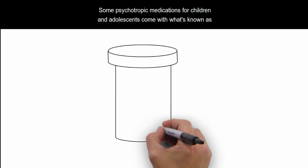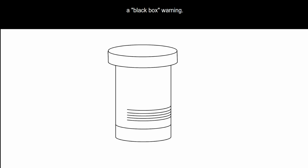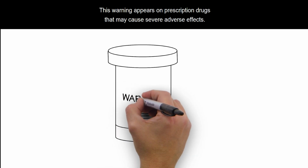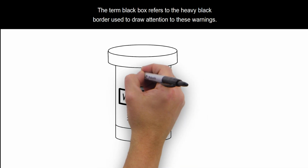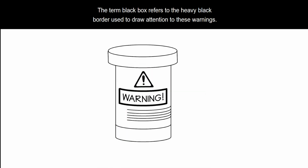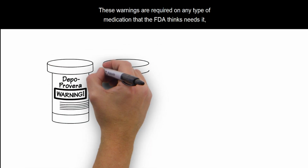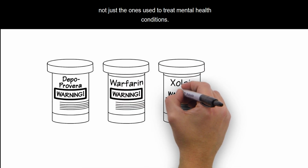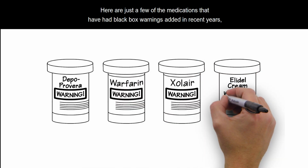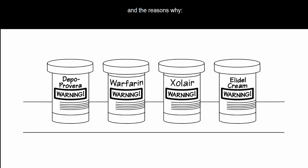Some psychotropic medications for children and adolescents come with what's known as a black box warning. This warning appears on prescription drugs that may cause severe adverse effects. The term black box refers to the heavy black border used to draw attention to these warnings. These warnings are required on any type of medication that the FDA thinks needs it, not just the ones used to treat mental health conditions. Here are just a few of the medications that have had black box warnings added in recent years, and the reasons why.